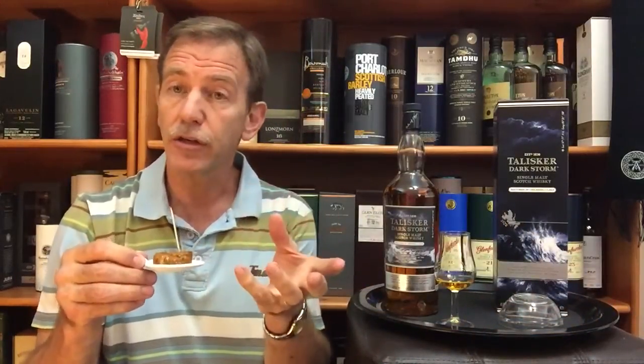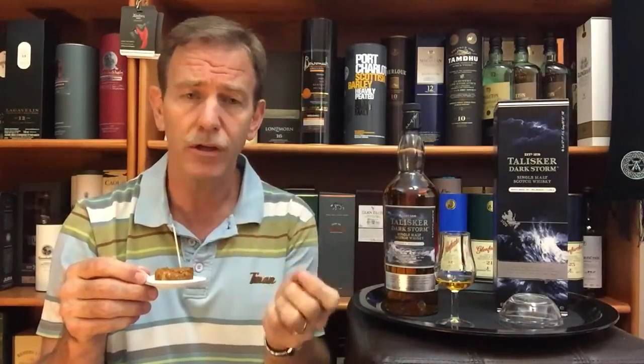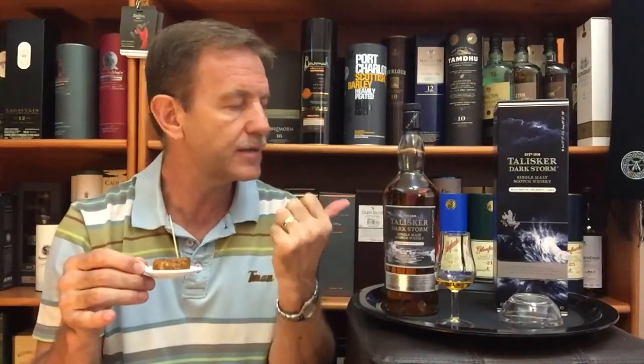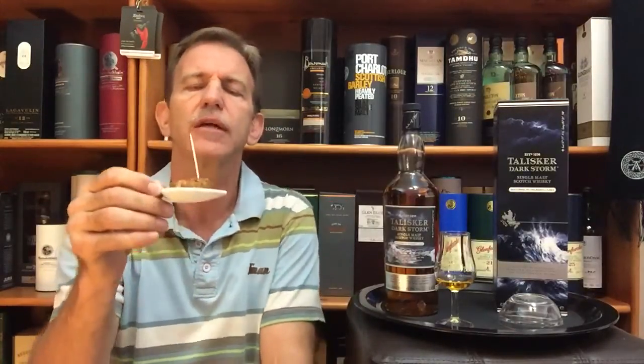If you want to pair this whiskey with a food snack, then I would recommend that you connect with the caramel notes. Maybe a dark chocolate, caramel chocolate will work well. Mussels cooked, because I'm thinking of the ocean and the sea salt. Mussels cooked in a Talisker whiskey sauce. That sounds like the perfect pairing.